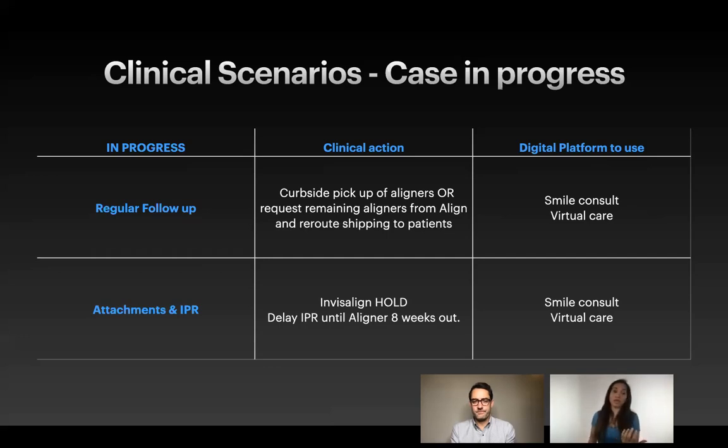Now, if they're in progress and they need attachments or IPR, this is where the Invisalign Hold program, I think, is what it was designed for. Ideally, you don't want to stop. You want to continue even if it's at a slower pace. But when we need IPR, I personally think that I need to keep the patient on hold. I'll also look at the ClinCheck and see exactly where the IPR was and what kind of movement was happening, and see if I could get away with still delivering some more aligners. But I think that when Robin and I spoke, the option of just holding and delaying the IPR until we're open is the best thing to do. I think so too. Yeah.